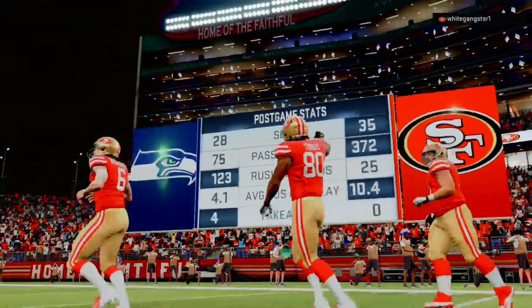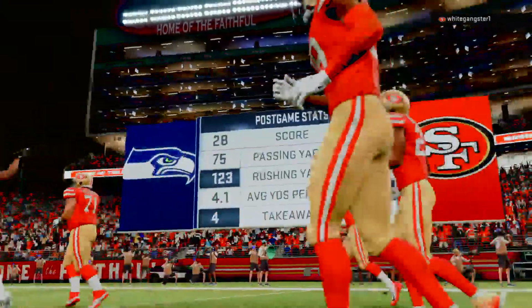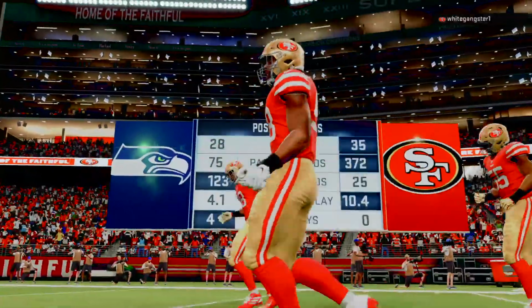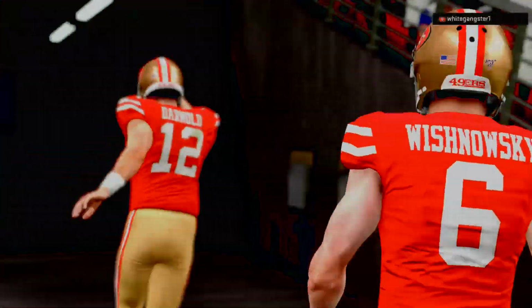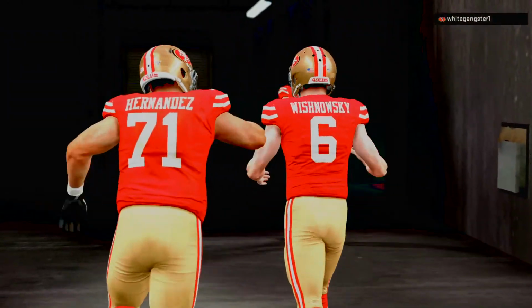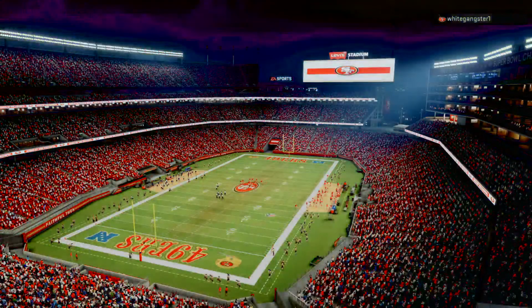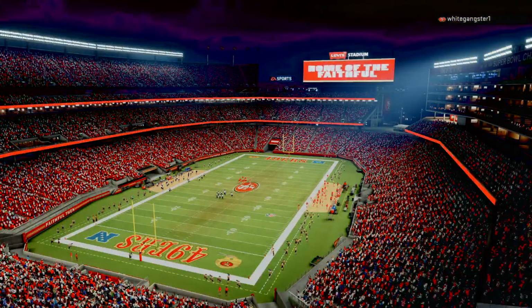So for San Francisco, they continue to make their case as a Super Bowl favorite as they move to 13-1. And they will hit the road next week. Meanwhile, for Seattle, they drop their 10th game now to fall to 4-10. And they'll get a chance to redeem themselves at home next week.